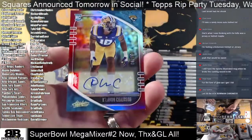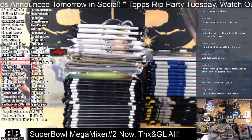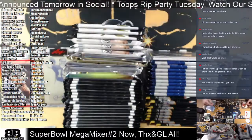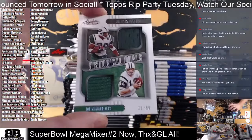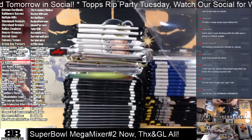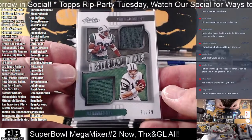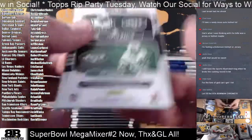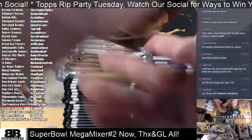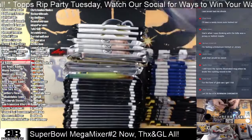Chaisson. 75 for Jacksonville. And the Jets combo. Curtis Martin and Joe Namath. Historical duels. Nice card, 21/99. Ralph. Couple of Hall of Famers. Derek Carr, 100.